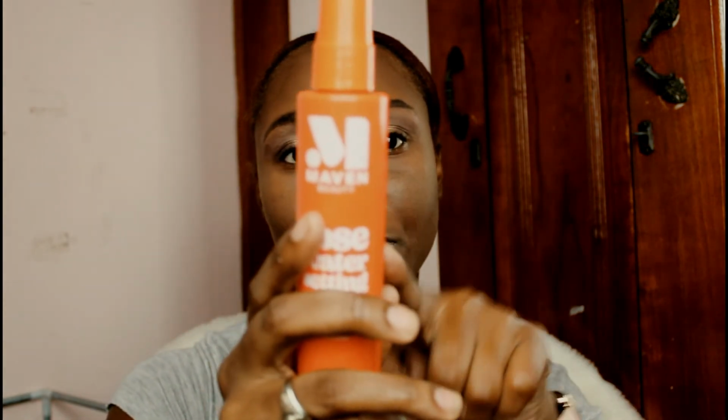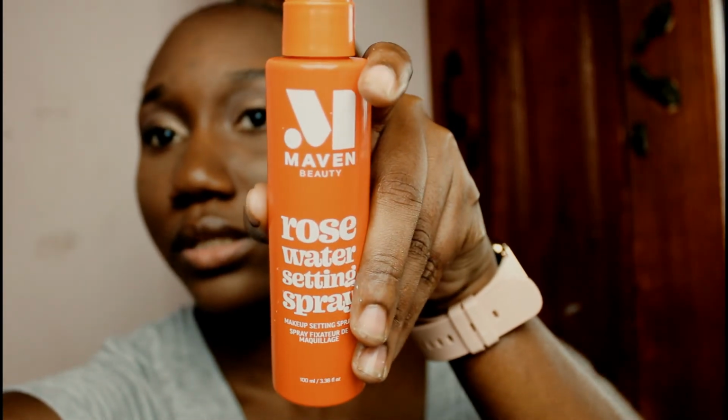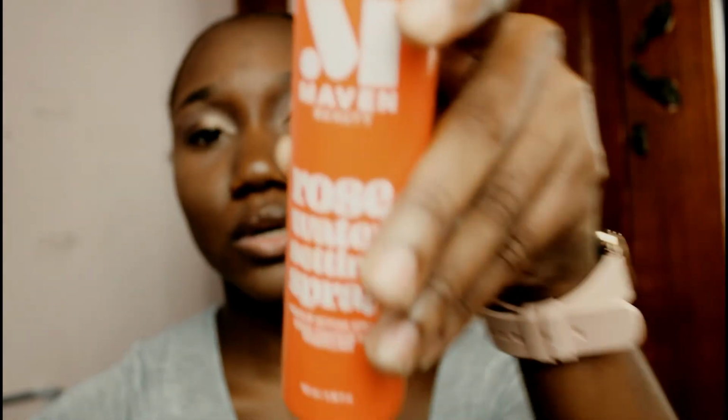After all of that is done, as I said, I do my lipstick, my mascara, and my setting spray. Well, I'll do my setting spray before. This is the setting spray that I'm using, which is the Maven Rose Water setting spray. I just go ahead and spray, and that's pretty much it. So there we have it.